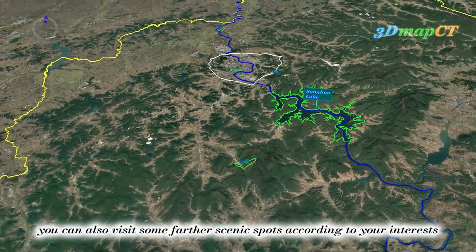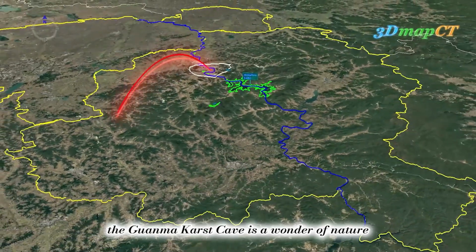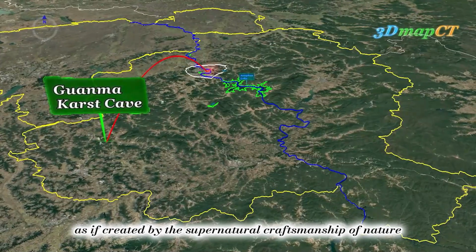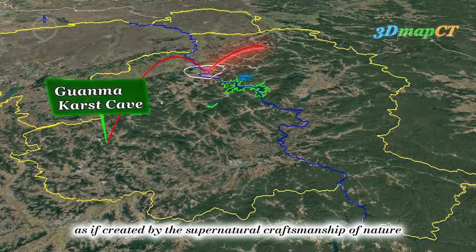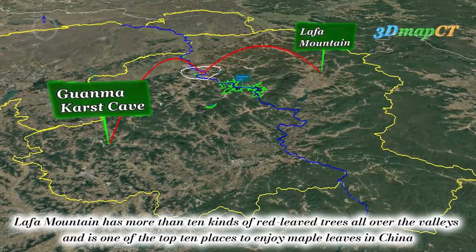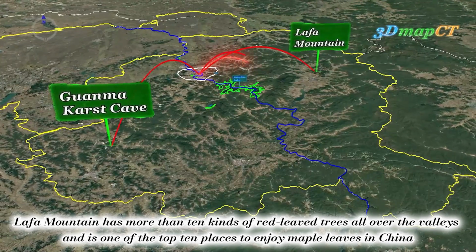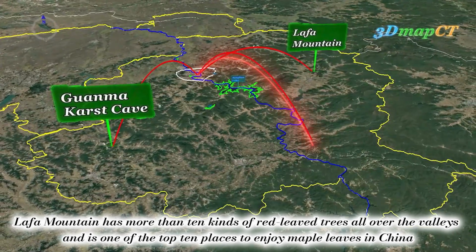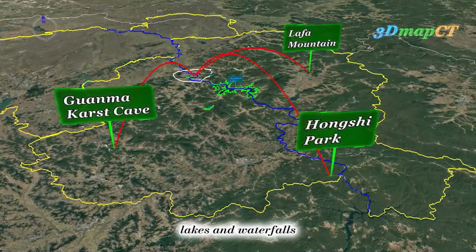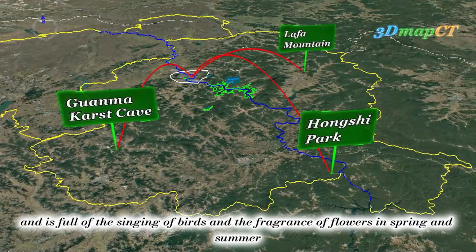You can also visit some farther scenic spots according to your interests. For example, the Guanma Karst Cave is a wonder of nature, as if created by the supernatural craftsmanship of nature, like a fairyland in the Jade Pool. Lafa Mountain has more than 10 kinds of red leaf trees all over the valleys and is one of the top 10 places to enjoy maple leaves in China. Hongxi National Park has forests, lakes, and waterfalls, and is full of the singing of birds and the fragrance of flowers in spring and summer.